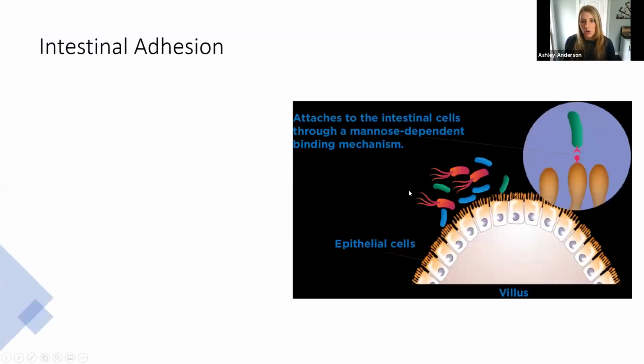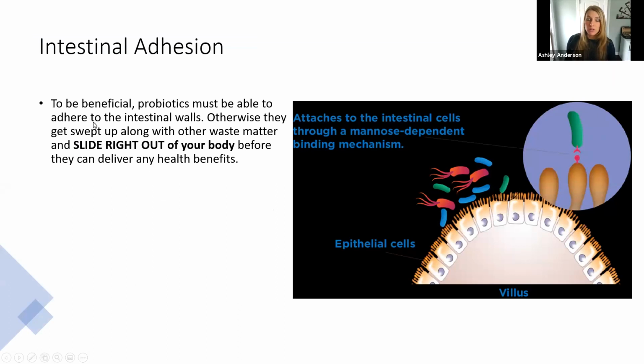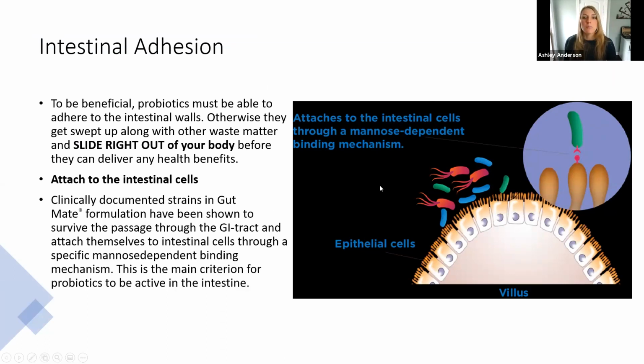Okay, intestinal adhesion. What you need probiotics to do is attach to the intestinal cells. Probiotics must be able to adhere, otherwise they get swept along with other waste material. They get treated just as part of the crowd before they can deliver any health benefits. What you can see here is the attaching to the intestinal cells. You've got the intestinal cell walls here and the villi here. GutMate has been clinically documented to survive the passage through the GI tract and attach themselves to the intestinal cells through a specific mannose-dependent binding mechanism. This is the main criterion for probiotics to be active in the intestine. So it's another important part of this product.